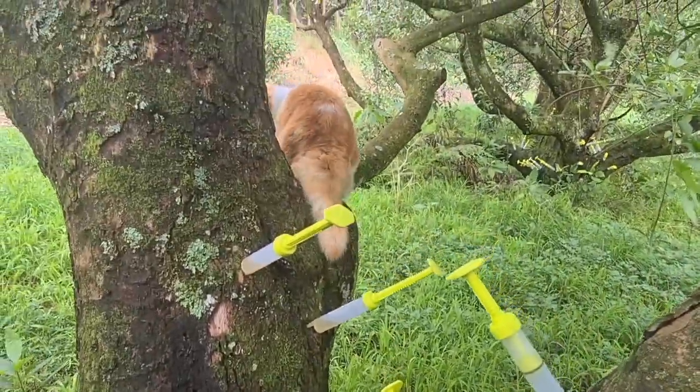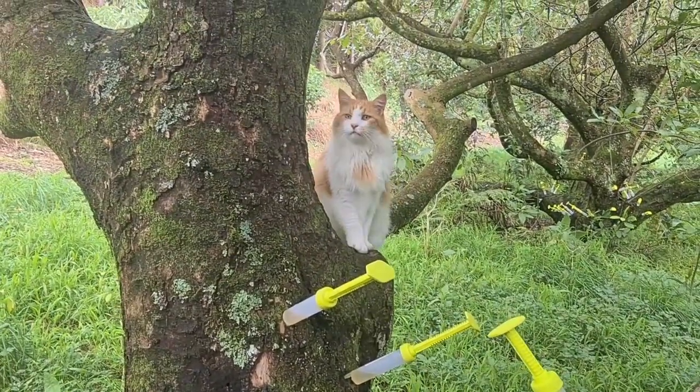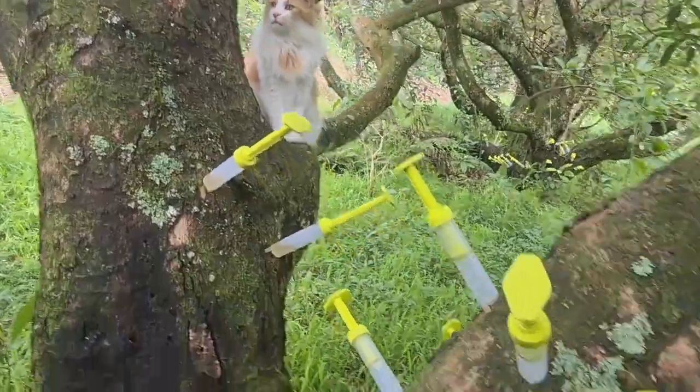Wind's coming up again. Hey Reg, what do you think about that? Bit windy? Do we need to go home? Come on, let's finish the job.